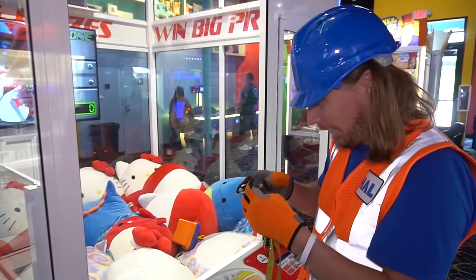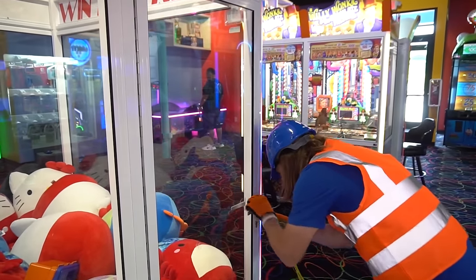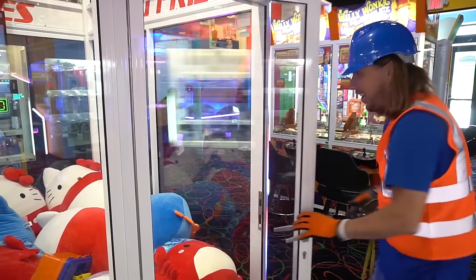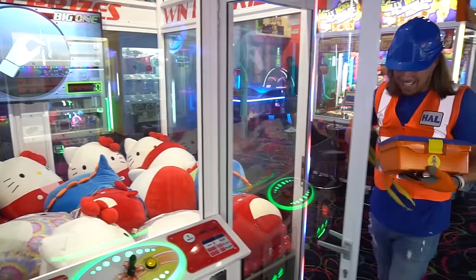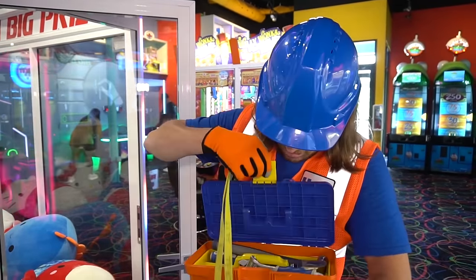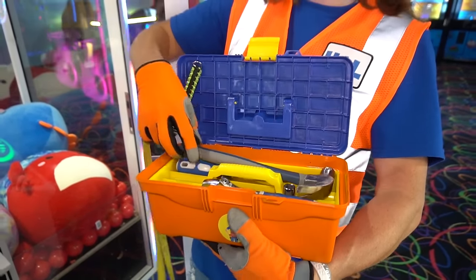All those sales, we'll use the key. Oh, here we go. Get our key in there. Oh, perfect. Oh, look. It's my tools. That's amazing. Well, let's make sure they're in there first. Oh, yeah. We got our tools there. And my hammer. That's great.